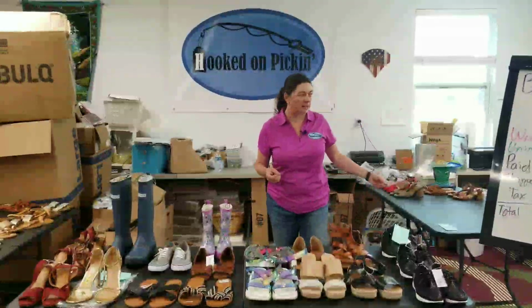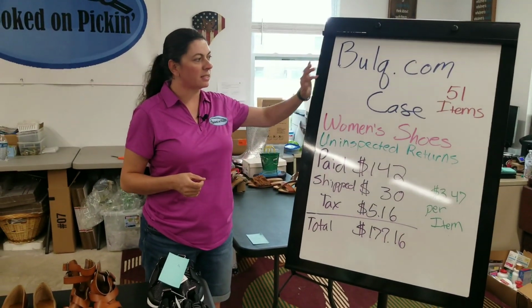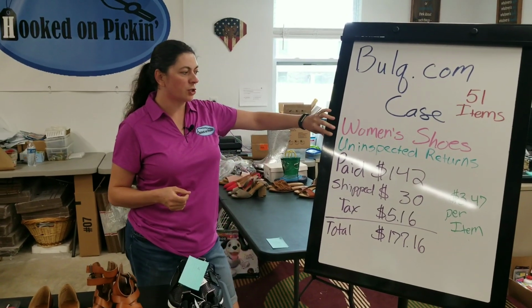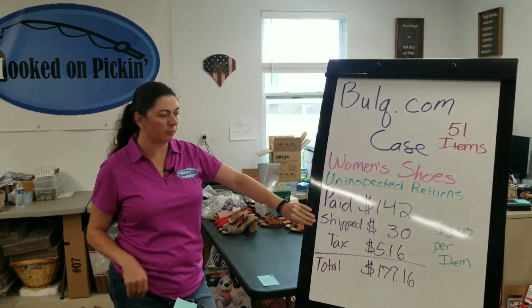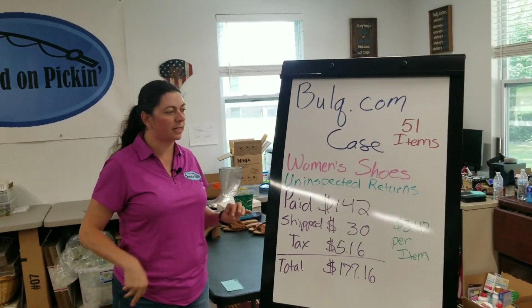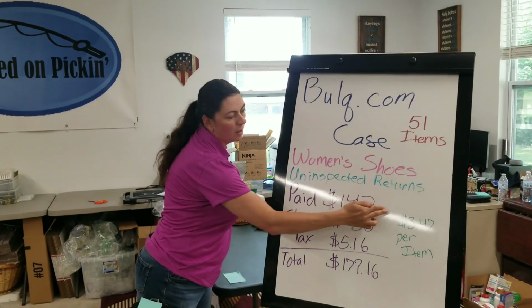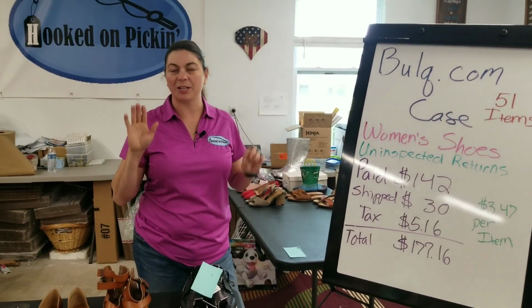Okay, yes, I've already unboxed it, but let me give you the specifications on this. This is a bulk.com case of 51 items. Women's shoes, uninspected returns was the condition. I paid $142. It was shipped for $30. Tax was $5.16 for a total of $177.16. It came out to $3.47 per item. But that has changed, and let me show you why.